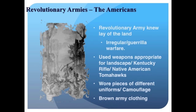Now, just like in sports, home field advantage is very important when fighting a war. The Revolutionary Army, or the Continental Army, knew the lay of the land, and so they used irregular or guerrilla warfare. This is warfare where you hide behind trees, behind rocks, behind fences, and you shoot from a covered spot instead of fighting out in the open like the British would. They used a weapon called the Kentucky rifle, and they also used Native American tomahawks.